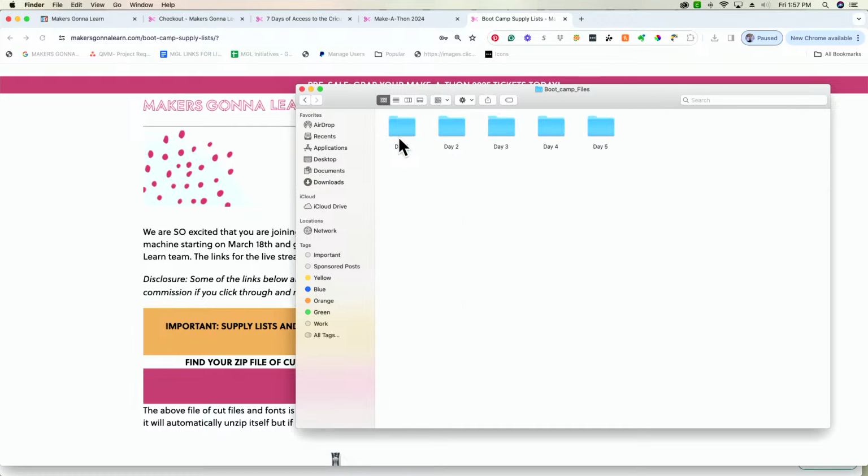You're going to double click that folder, and then we even have it separated: day 1, day 2, day 3, day 4, day 5. I mean, it's that simple. Today we are doing the day 5 project, so we're going to double click day 5 and open that up. Now you can see we have our pattern, which is a PNG file, and then we have all 3 of these fonts. You have your scallop monogram center, your left, and your right.